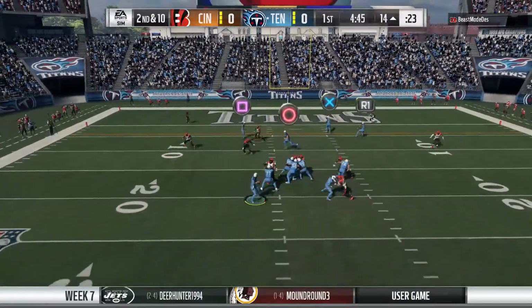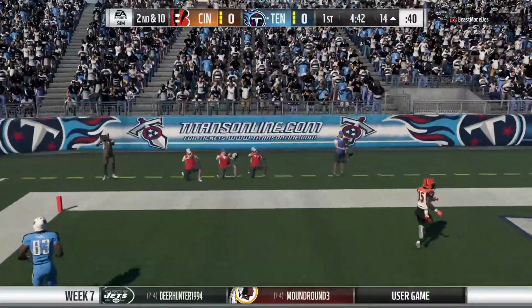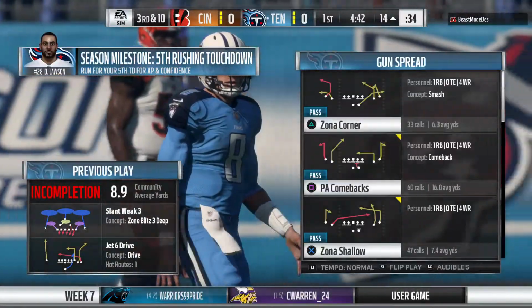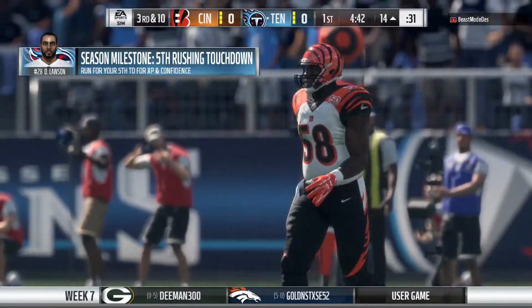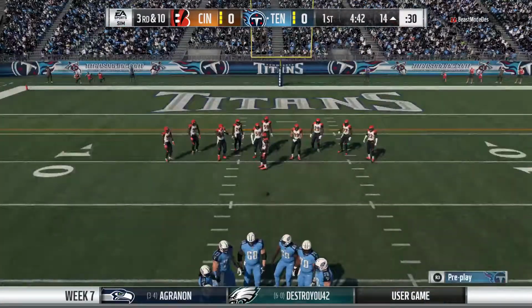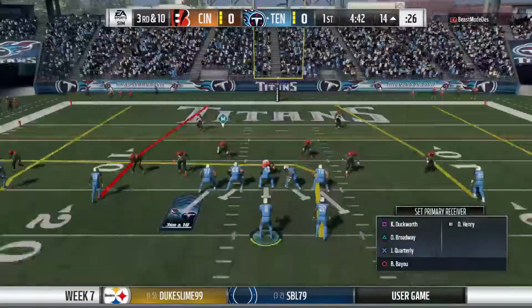On second down, Mariota again. Buying time to his left. And his throw's going to be incomplete. I like the play call. Roll him out, give him a chance to run it or throw it. In this situation, he decided to fling it, but couldn't find his man open. And the offense looking to pick up the first down after the second down incompletion.